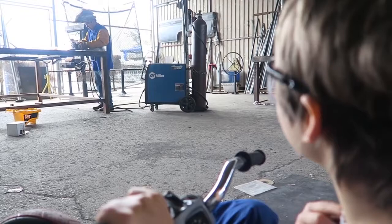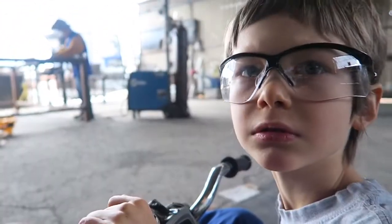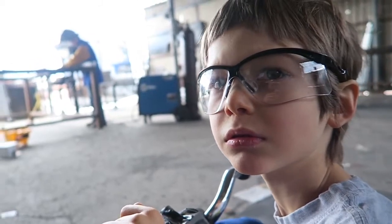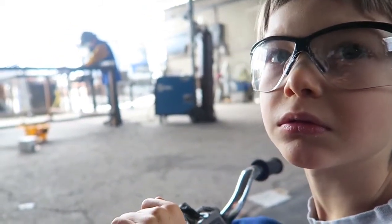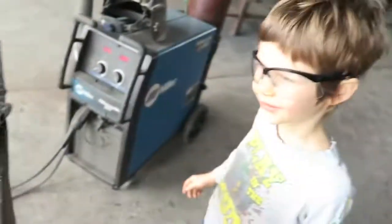But when they touch, like, your nose, does it hurt? If it touched your nose, it would hurt too, yes. If it touched any part of your body, it would burn you. So you wouldn't want to touch that. And there it is, the finished product.